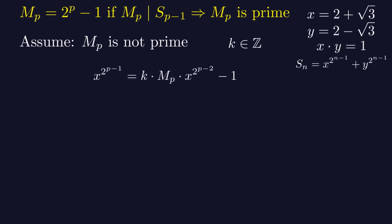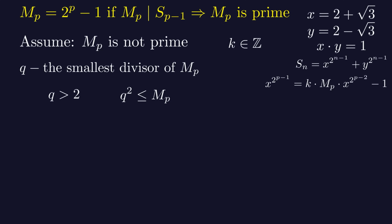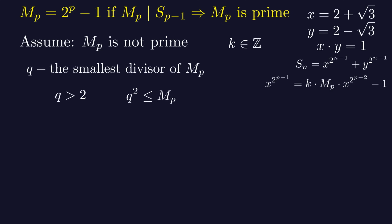If mp is not prime, we can define q as the smallest factor of mp. mp is equal to some power of 2 minus 1, so we know that it is not divisible by 2, so q has to be bigger than 2, and if q is the smallest factor of mp, q squared can't be bigger than mp, because factors always come in pairs.